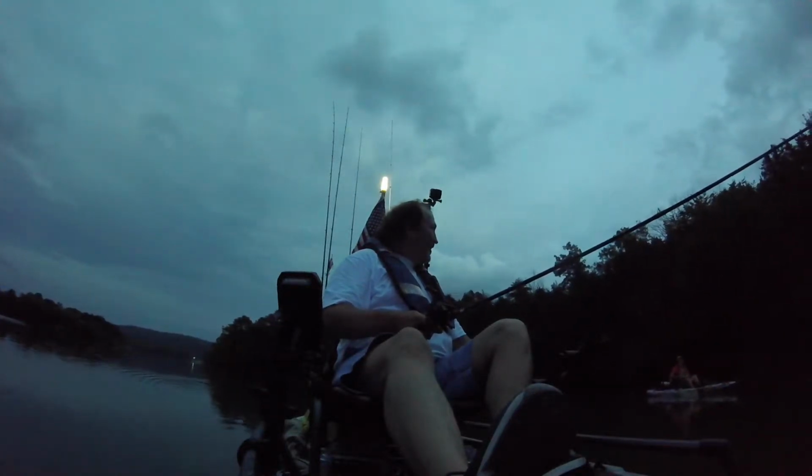Both of us caught lots of fish, but they were really small. Scott had a good one back around below us. I was a couple hundred yards from him, and I thought he had that fish in the boat, but it got off. But that was a good one. That would have been the biggest fish of the evening.